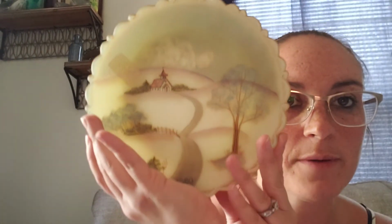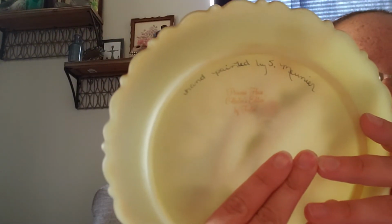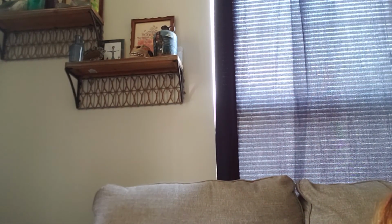I literally just got back, so it's kind of fresh on my mind. This plate here, it is Fenton. At the bottom it says 1980. It says hand painted by S. Mounier. Princess House Collector's Edition by Fenton. Paid $1.50 for it. Well, they all have these prices, but at the end she kind of gave me a total for everything, so I'll tell you what that was. Alright, and then let's see. This bell. She didn't have a price on it, but everything that she had was pretty inexpensive.